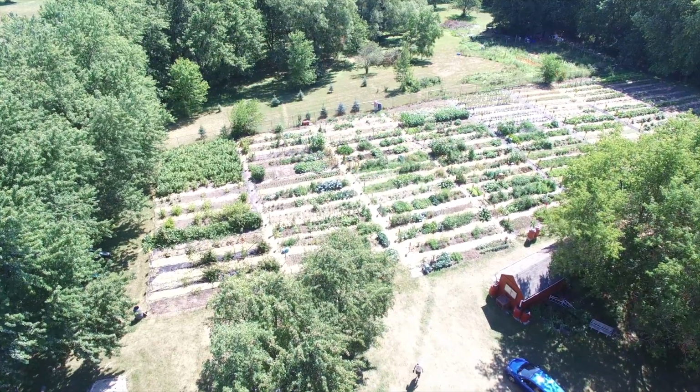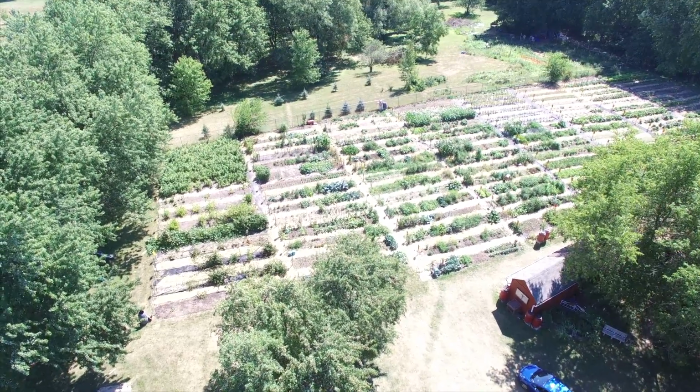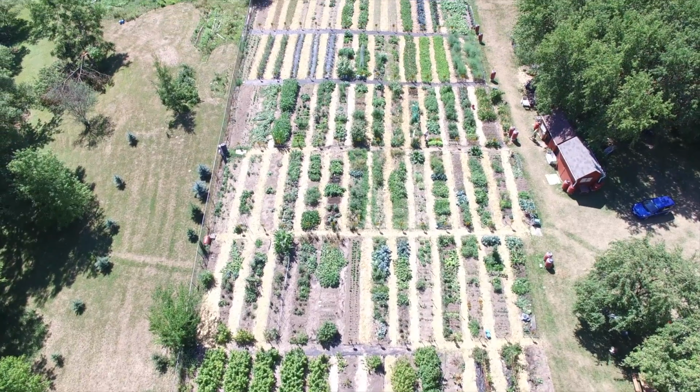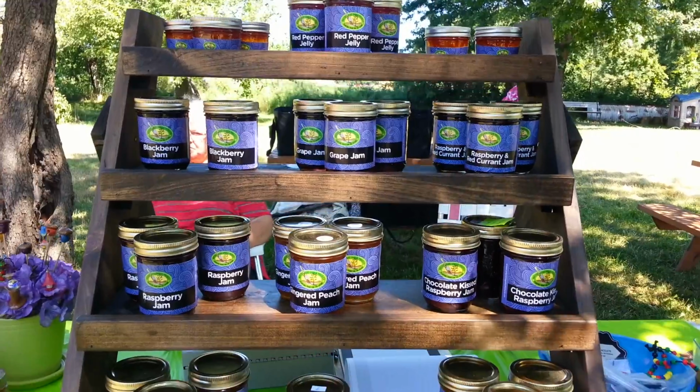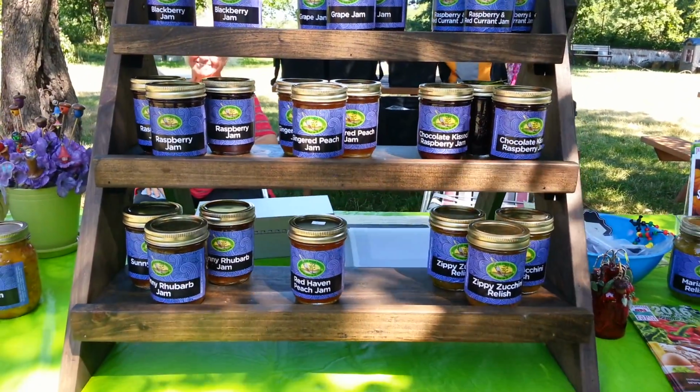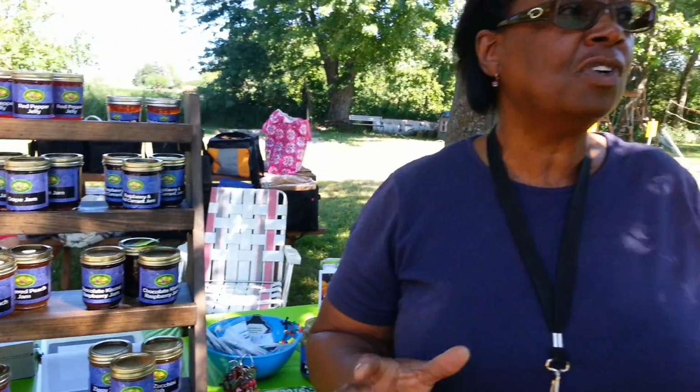We have 5.5 acres. It's not all turned into garden plots, but we do have over 60 plots where we grow communal food. Everything from beans, eggplants, pumpkins, squash, many different kinds of squash.